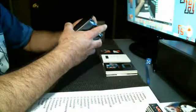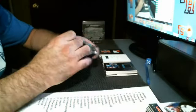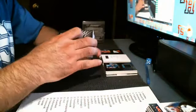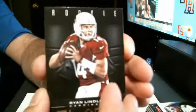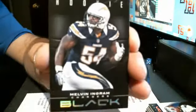Box number four. Weaponry right there. Two. For the Raiders, now a Cardinal, Carson Palmer, Tony Romo. Look at that, three quarterbacks in a row. Ryan Lindley. And man on man, Santonio Moss and Dominique Rogers Cromartie. Whitney Merciless for the Texans. And Melvin Ingram for the Chargers.